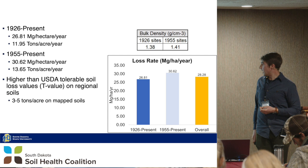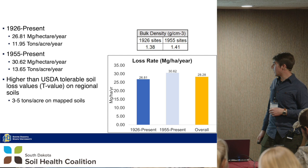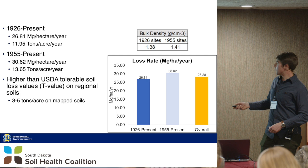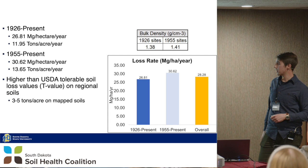So this is the masses of soil loss. The reason this looks a little wonky is that to calculate the mass of soil loss, you need bulk density. The 1955 sites were just a little more dense. So the masses of soil from 1926 to present, if you hold the erosion rates constant throughout the years, and most likely there was a lot more loss back then compared to now, is about 12 tons per acre per year. 1955 to present, it's about 13.5 tons per acre per year.